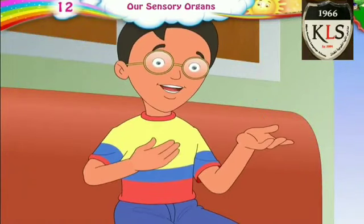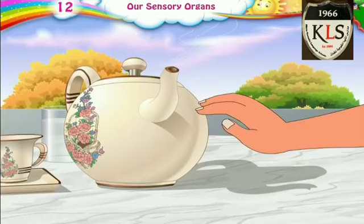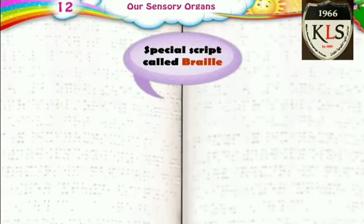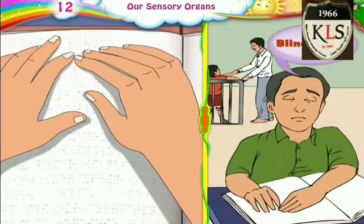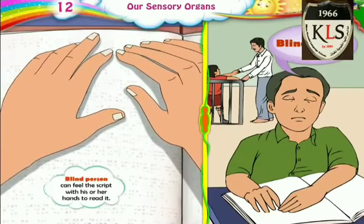But if I touch this hot kettle with my nails, it does not feel warm. Our skin, not our nails, tells us about things that touch it. Hence, touching something with the nails will not tell us if it is cool or warm. Do you know a special script called Braille? It has been made to help blind people to read. A blind person can feel the script with his or her hands to read it.